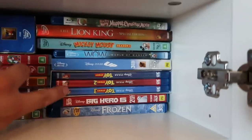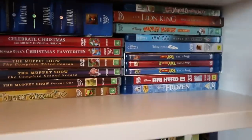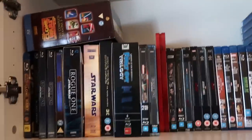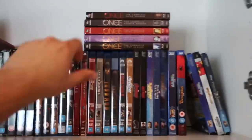A couple of 3D versions of movies that were seen in the collection, but were too big to fit in the main collection. Now, if we move up the top, we'll have a quick look. There's a few more things up here, mostly Star Wars, Marvel, and some TV stuff as well. So let's take a quick look.